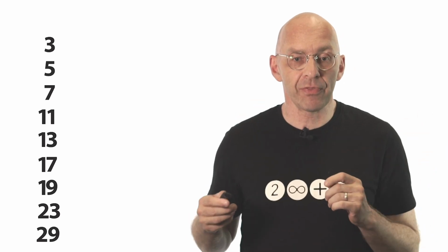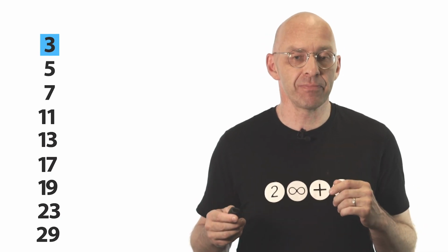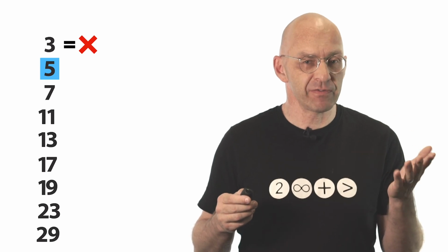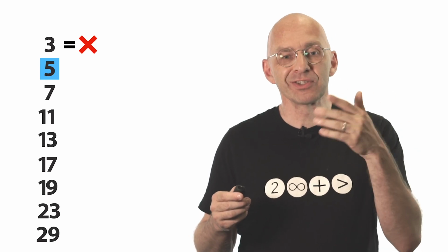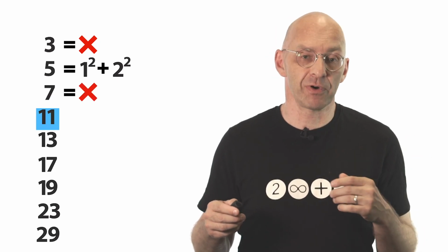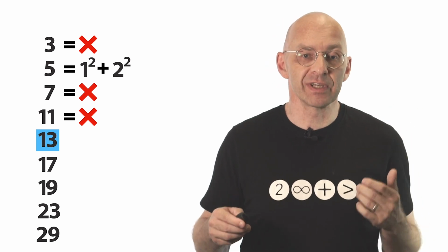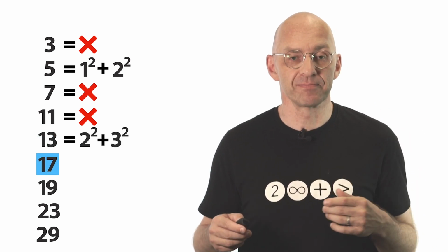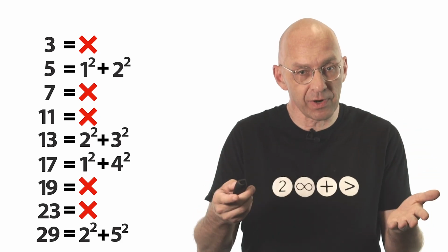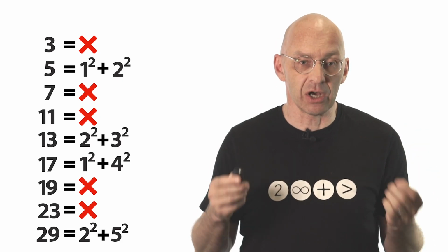Back to work. What about 3? Can 3 be written as the sum of two integer squares? Going through the few candidates, it's very easy to check that this is impossible. 5, well, 1 squared plus 2 squared, of course. 7, not possible. 11, not possible. 13 is another easy one, 2 squared plus 3 squared, and so on. So certain primes can be written as sums of two integer squares and others cannot.